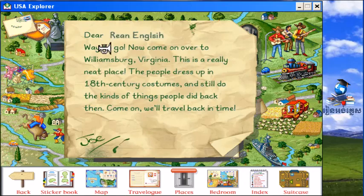Way to go! Now come on over to Williamsburg, Virginia. This is a really neat place. The people dress up in 18th century costumes and still do the kinds of things people did back then. Come on, we'll travel back in time.